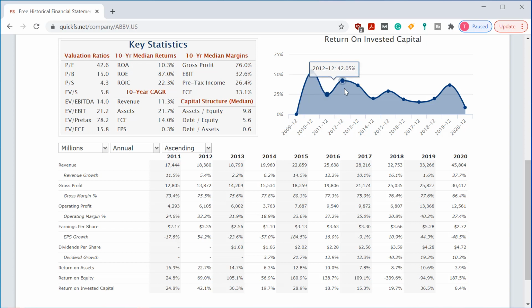Return on invested capital is where I want to go next. So we can see it's pretty heavily above 10 to 15% all the time. So it's quite volatile: 53%, 24%, 42%, 19%, but it's always above 10 to 15% besides this last year. That's a pretty good sign. I like it to be in that 10 to 20% range solidly, and it meets that quite well.